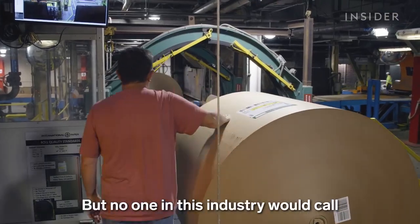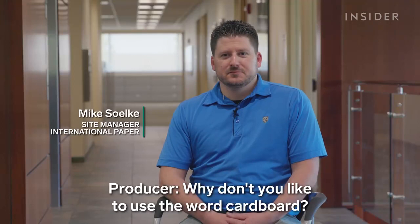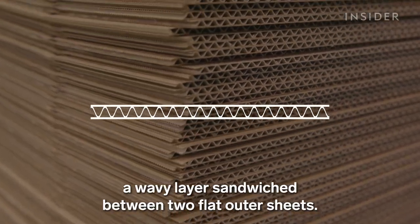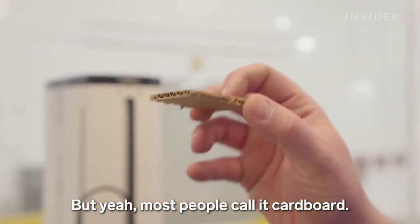But no one in this industry would call their product cardboard. Why don't you like to use the word cardboard? Because it's not cardboard. Insiders call it corrugated packaging, a wavy layer sandwiched between two flat outer sheets. But yeah, most people call it cardboard.